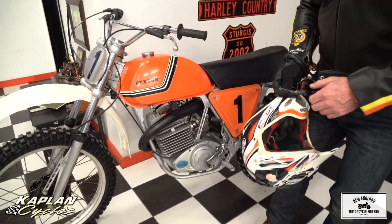Definitely a fantastic machine, and it's going to be a lot of fun. Something to get on a ride right now. It doesn't really need anyone to get on and ride it. So that's what it's all about, fun. This bike was a blast.